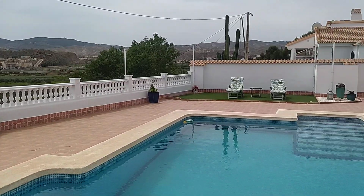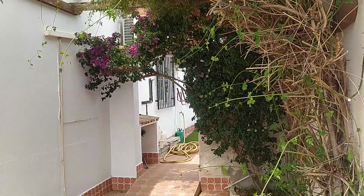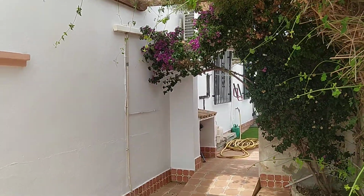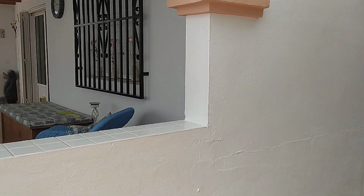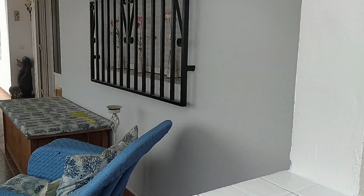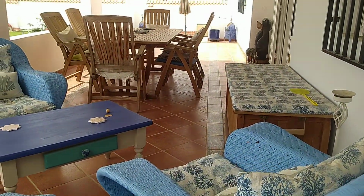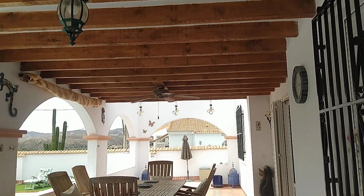So we'll take a little wander around the outside. Immediately up to my right there's the utility corridor where you've got all the air conditioning units and that sort of stuff. And I can't go and do the other side yet without showing you this absolutely stunning triple arch fronted porch. Vaulted ceilings, loving these wood beams there.